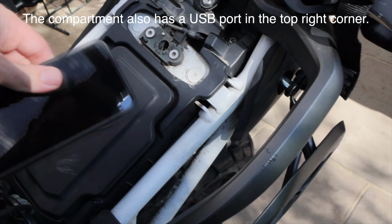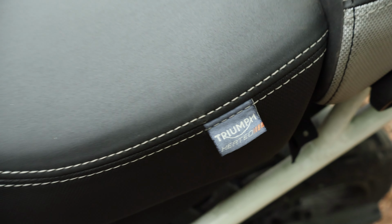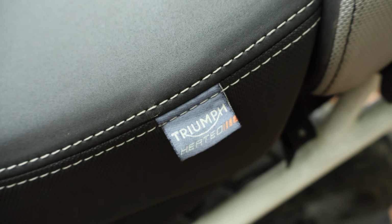For touring and doing long distances, it's okay, it's adequate, but after 1.5 hours or 2 hours, I have personally noticed that it does get a bit uncomfortable. You do have to sort of move around a bit, and on longer distances than that, you're looking at increasing levels of discomfort. It's very far from the worst seat in the world, but I feel like more could have been done to make it a little bit more comfortable.